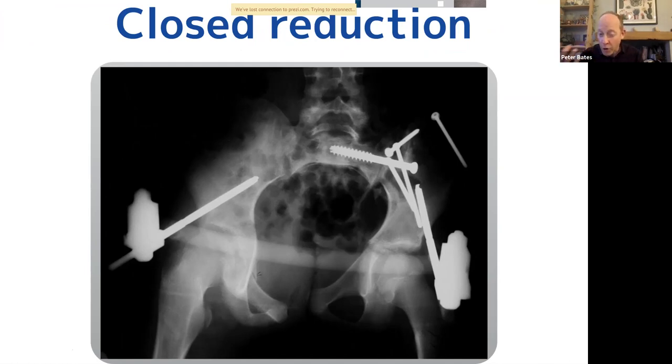But the problem with a closed reduction, in other words, not making big approaches, doing it all percutaneously, is that often you don't get a very good reduction and you fix them in a bad position.